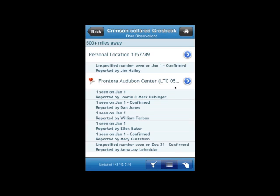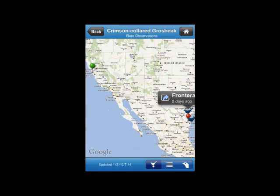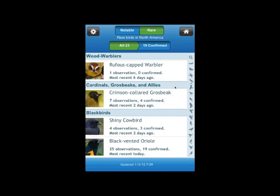Sometimes the lack of confirmation is simply a reflection of how recent the sighting has been reported. Sometimes it's because they have questions about what the observer actually saw. And of course, we have Ken Kaufman's text. And let's go back to the map and then back to the list of rare species.